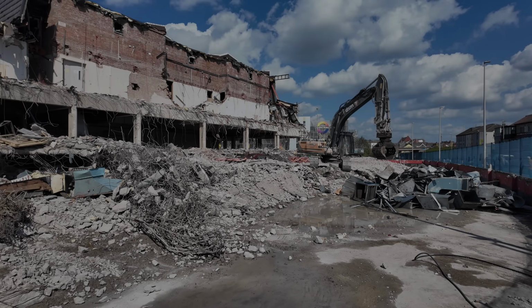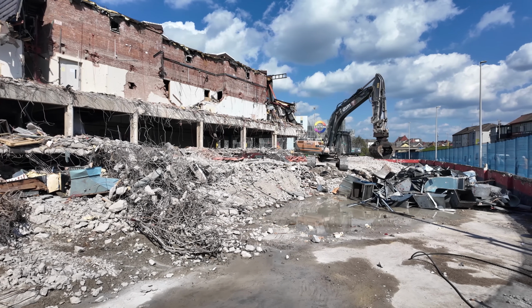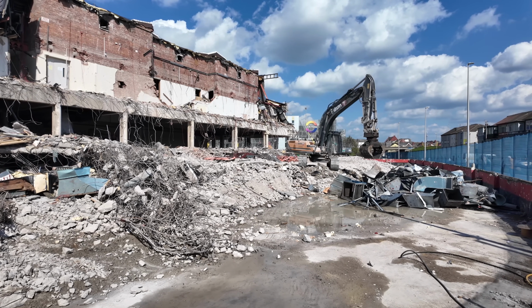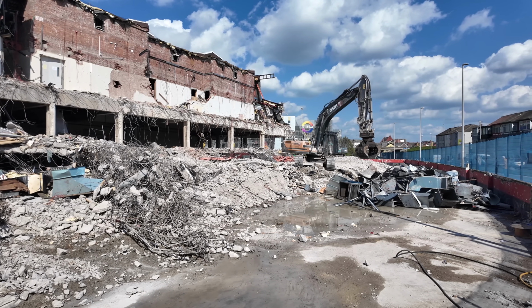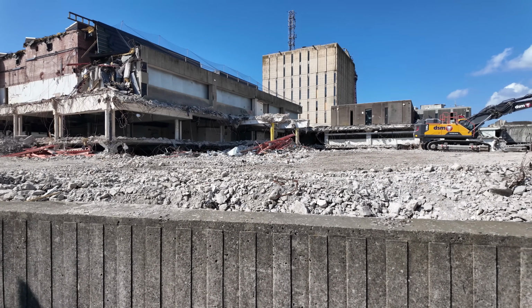So you can see the machine has stopped at present. Look, all the looks like metal there. He's gathered it into a huge pile. Look at that one. They've certainly been getting on with this one. Imagine having a bit of a tea break after all the hard work today.